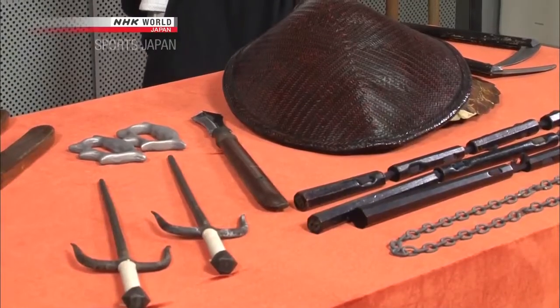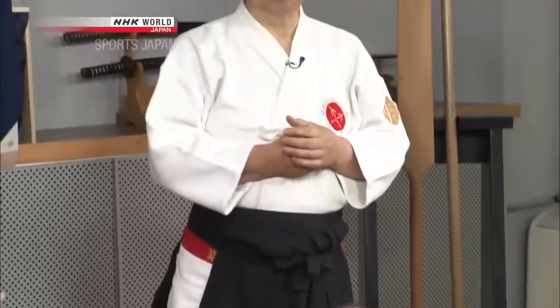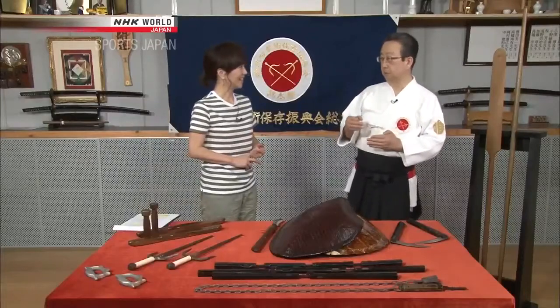Ryukyu classical martial arts frequently use everyday items, but the various fighting styles also have another point in common. To a degree, there is an influence from China. For example, there are weapons of similar types used in Chinese martial arts.